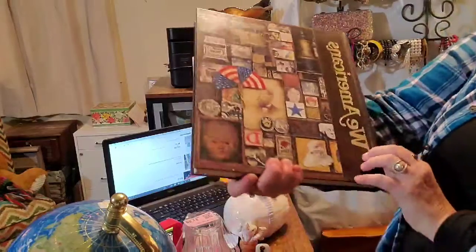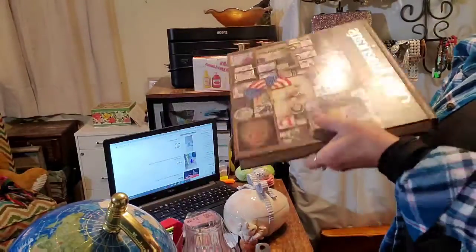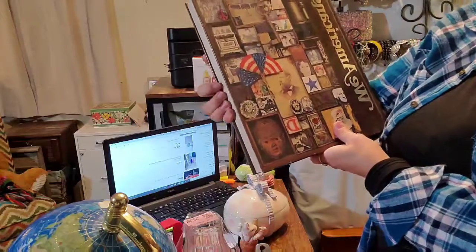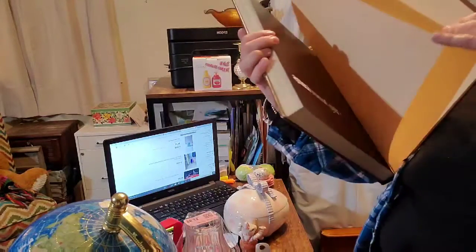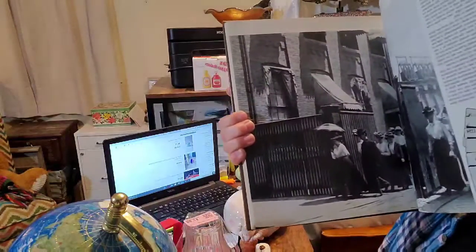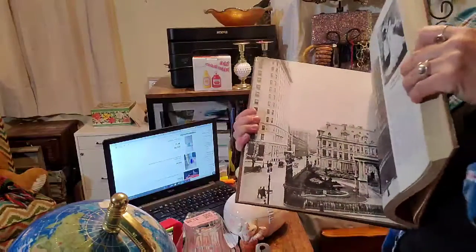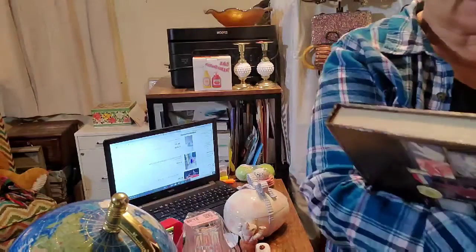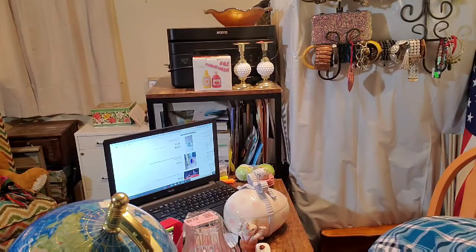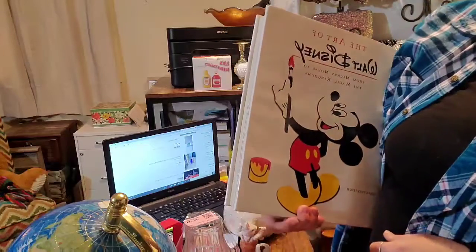Likewise, this is an Americana. So it's We Americans, and it has all kinds of historical things in here, from vintage to antique periods and times captured on film. Just really neat, to get that ancestry, history picture book. Two more bend downs. Whew, that was a tough one.